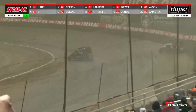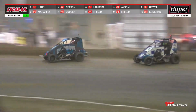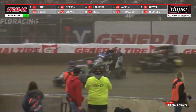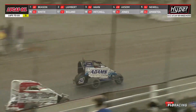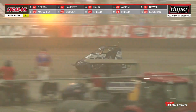Jonathan Beeson is gonna pull the trigger for the slide job. Beeson down low, slides up high. Hahn quickly to cross over. Beeson up and over the cushion, but he doesn't have enough. So Jonathan Beeson, who jumps the cushion, collects Blake Hahn, who comes to a stop. Nearly got into the back of Emerson Axsom as we have another car on the wall. As the caution flag waves, Beeson up and over the cushion, collects your leader.